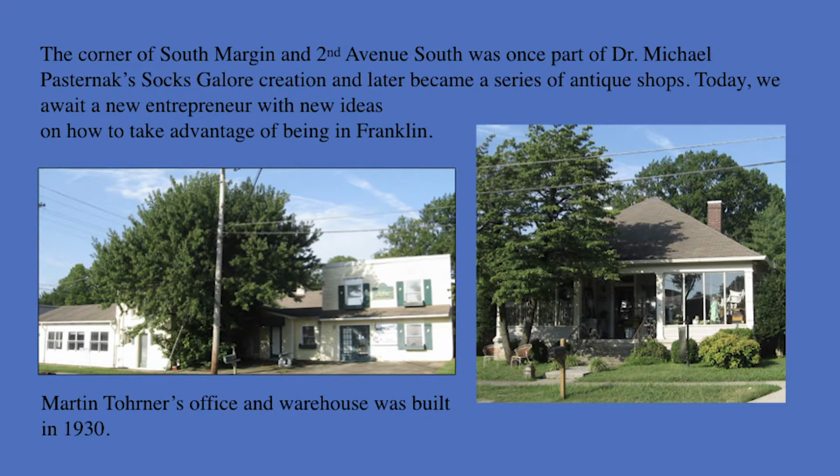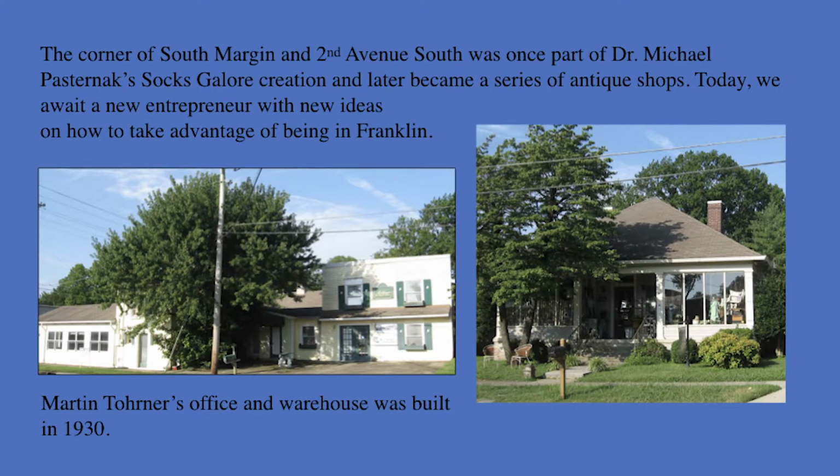On the corner of South Margin and 2nd Avenue, that was the headquarters for Mr. Martin Torner. And he is really a legend in town. The country folks still talk about dealing with him, and they seem to always have a good report. He contracted with a lot of farmers, particularly out in the 1st District, to raise tomatoes for him, and then he would guarantee them a certain price. He would buy them, pack them, and ship them, and make some money. And all that happened on this.